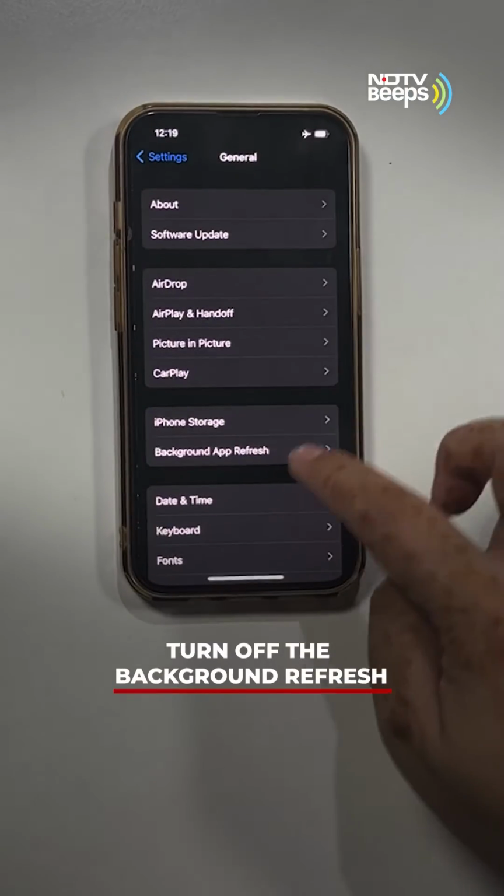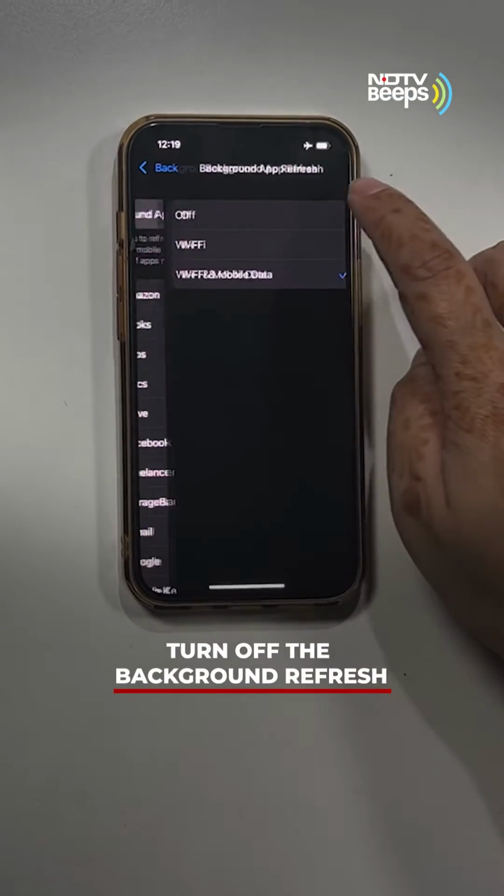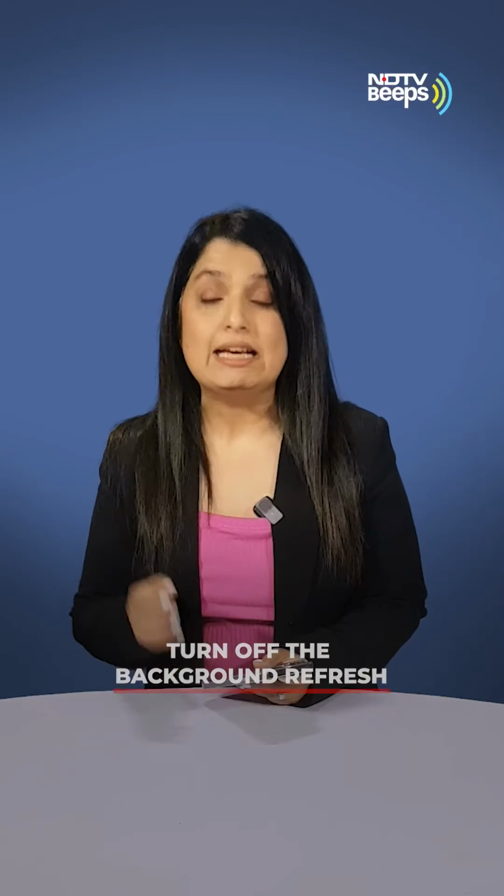Third, turn off background refresh. Now switching off background refresh limits apps from constantly checking the internet and consequently improves battery life.